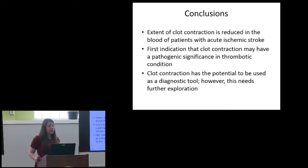And so this was the first examination of clot contraction in the blood of patients with ischemic stroke. And it's the first indication that clot contraction may have a pathogenic significance in different thrombotic settings. And this shows that clot contraction has the potential to be used as a diagnostic tool or even a therapeutic target, but that this area needs further exploration.